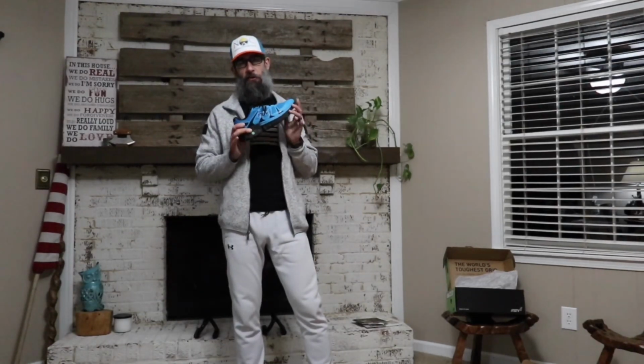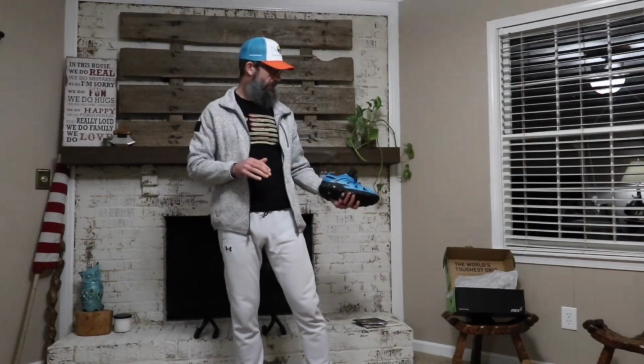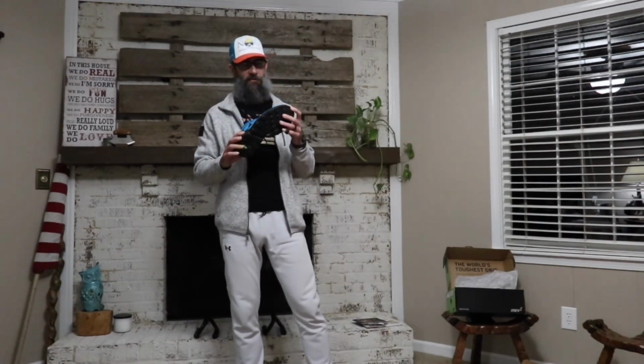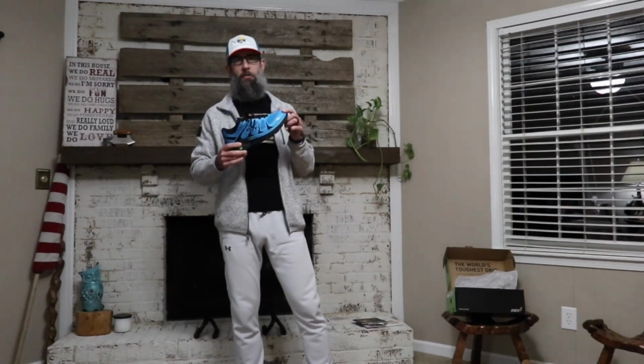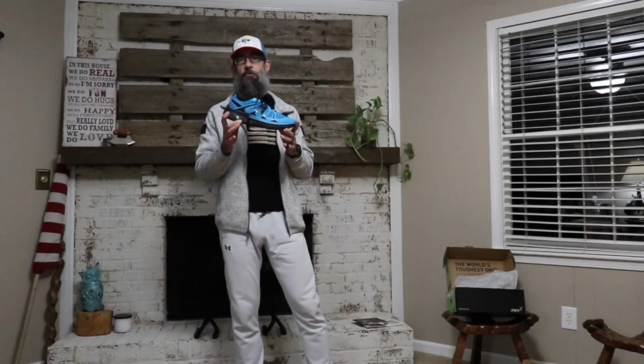So you can see they're not Leonidas orange. They do not offer that color. But my other G270s are this color, and so it kind of grew on me, and it kind of reminded me of the Tailwind blue. So I got this pair. These are not zero drop. This actually has a 6 millimeter drop.